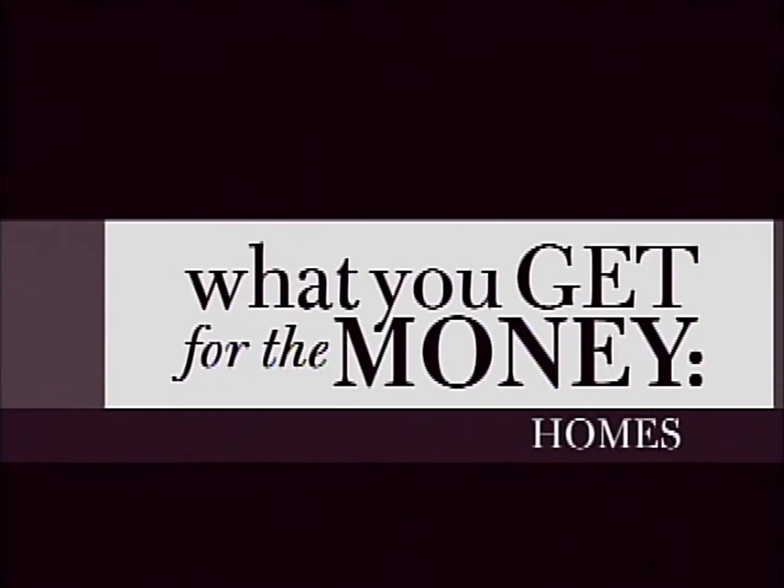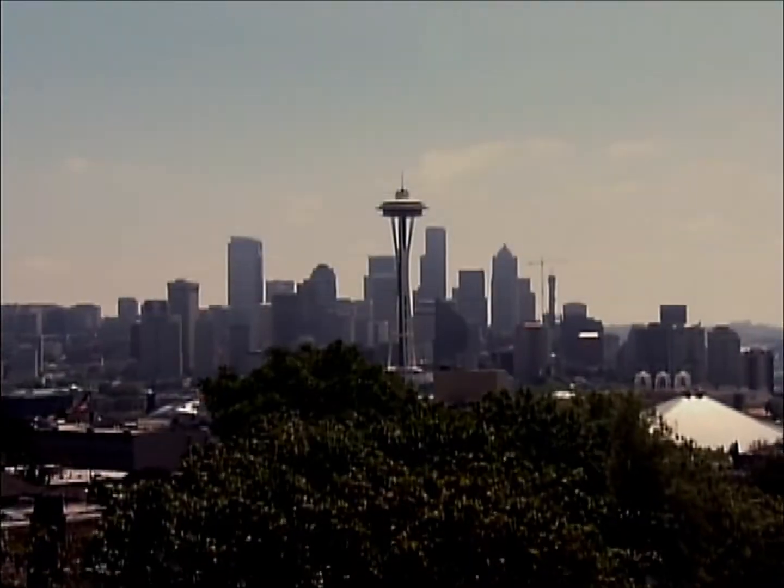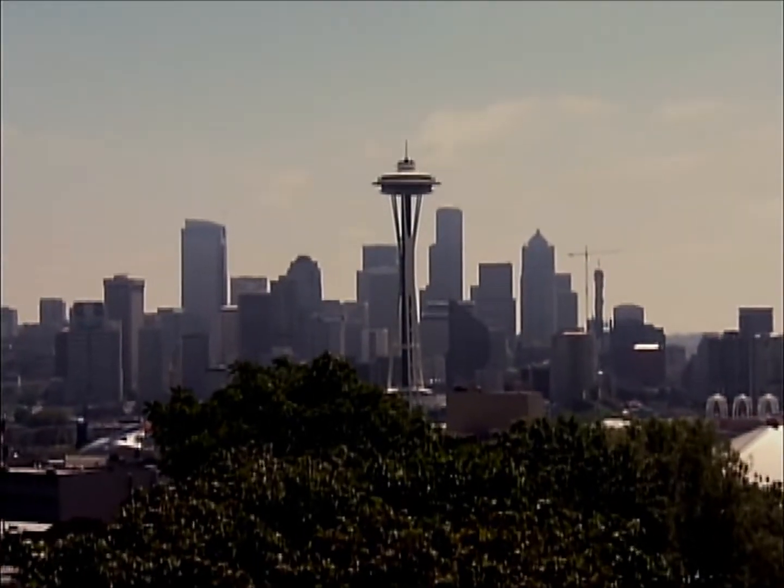What you get for the money. Impressive landscape and lush greenery sometimes hide the fact that it's the largest city in the Pacific Northwest.